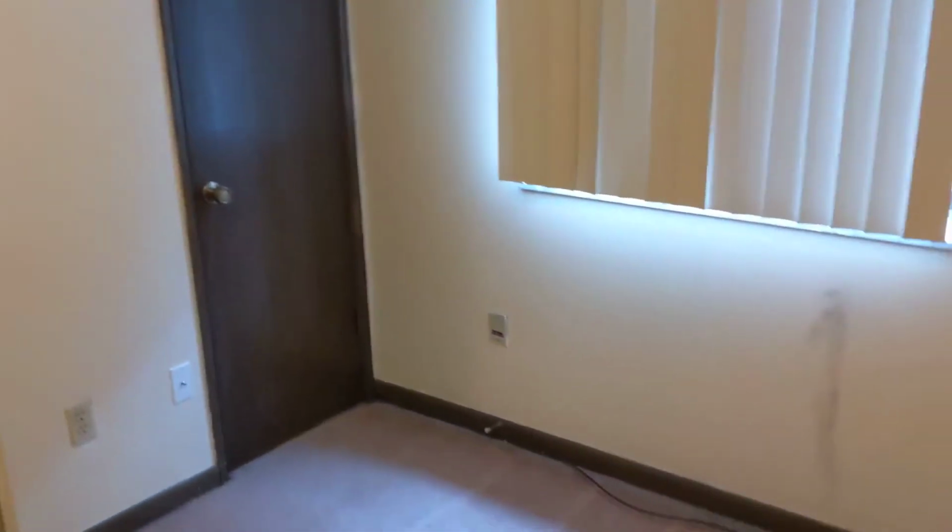And finishing with the smaller bedroom, still has its own closet, and that door to the right is the furnace. And we'll be cleaning the walls. And that is 163E. It's a 2-bedroom for $775 per month.